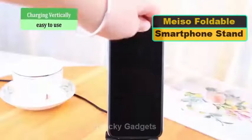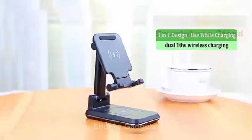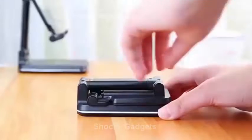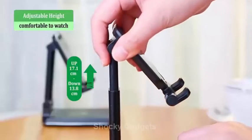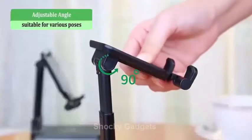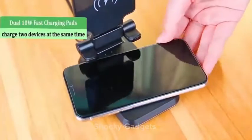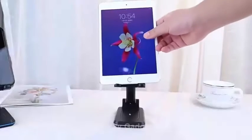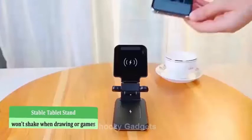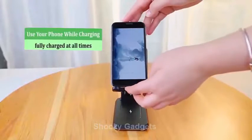higher price tag. In this stand you will find dual wireless chargers. This stand provides you fast charging facility. Height adjustable, and can be rotated up to 90 degrees. The charging base is Type-C, and you can charge any wireless gadget with it. Works for iPhone, tablet, iPad, and Android. A friend who is fond of wireless chargers can be a good option for him.